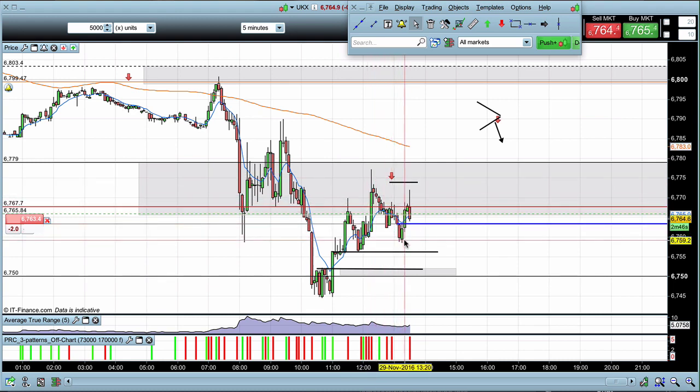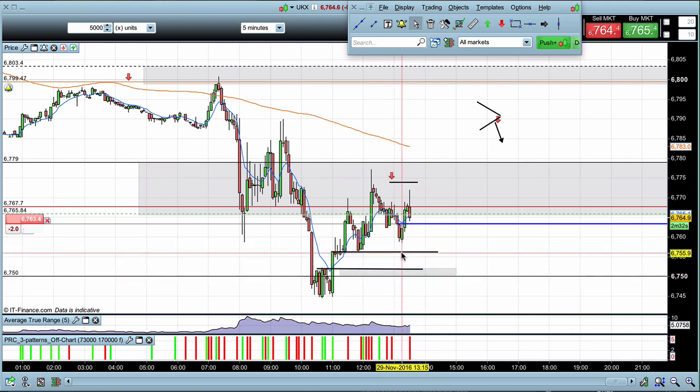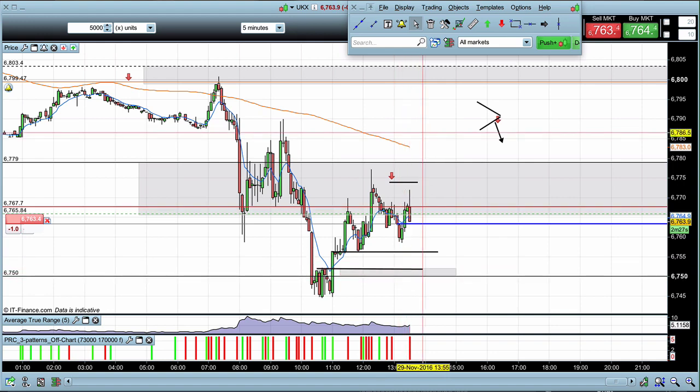We basically got down to these levels at 758. You can see the market's just made a retrace. It's popped up, but it is now coming back down once again. So we'll see how the trade goes. The areas down here still remain valid as a management point and as the target.